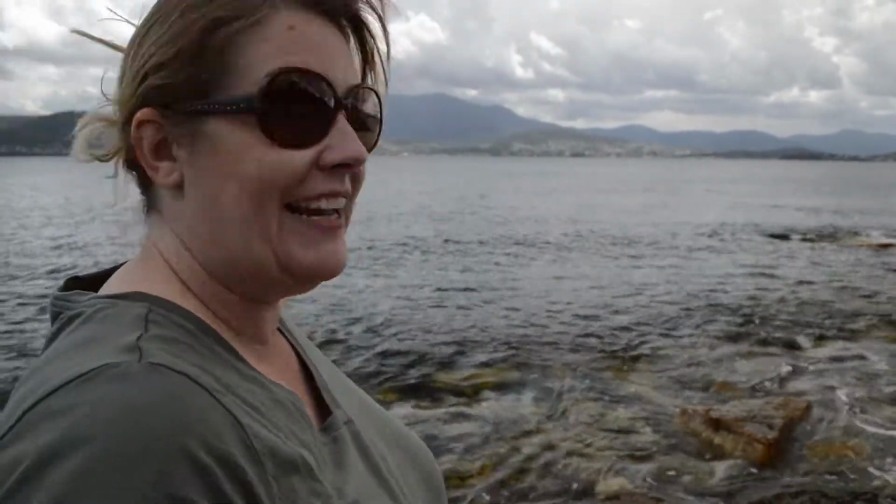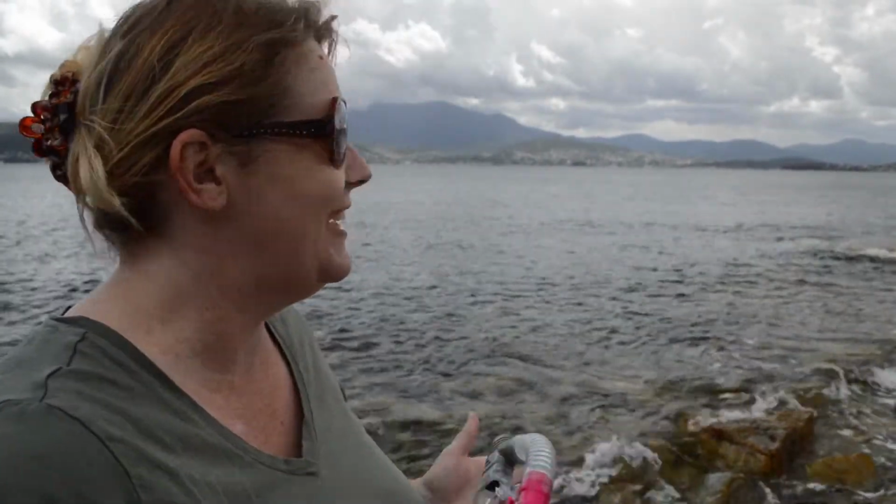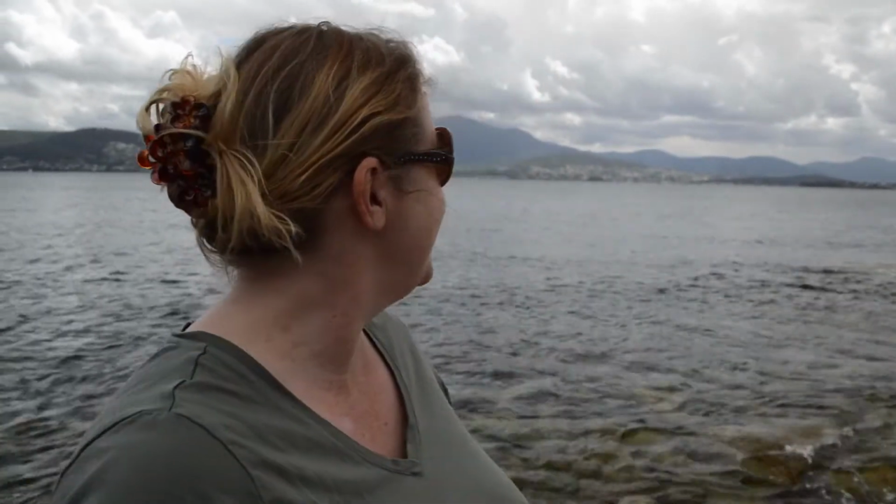And we're going to say goodbye to glorious Hobart. Came down on the beach today because we thought it was such a beautiful day down here. It's going to turn a little bit wild and woolly this afternoon, I believe. A bit of a storm with some rain. So we're catching up and enjoying the sunshine while we can.